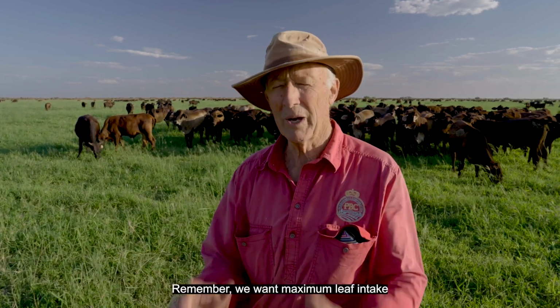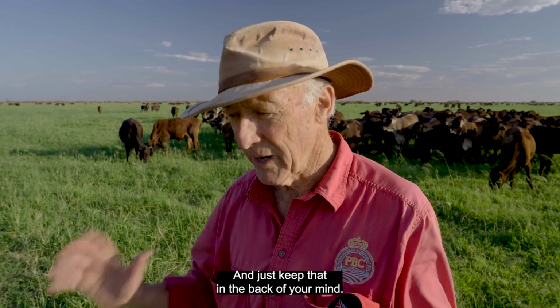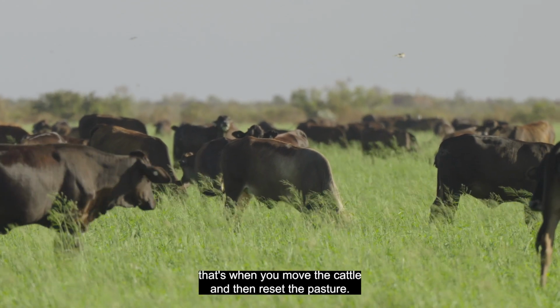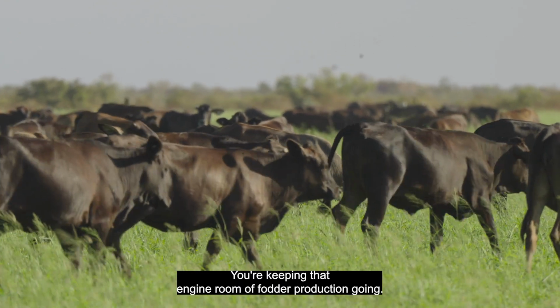Remember, we want maximum leaf intake whenever the cattle are grazing. And just keep that in the back of your mind, and if you see where that's not there in the pasture, that's when you move the cattle. And then reset the pasture. You're not wasting it, you're keeping that engine room of fodder production going.